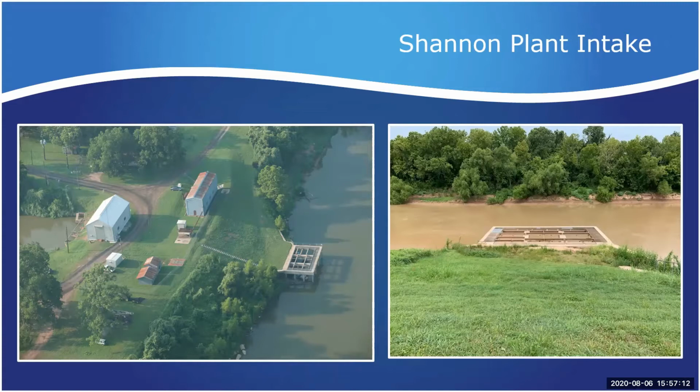On the left, you can see it as well, and the white building itself on the left is the pump station pumping into the canal system. And a couple of things that I want to point out to you about that is the Shannon pump station was originally built in 1908.